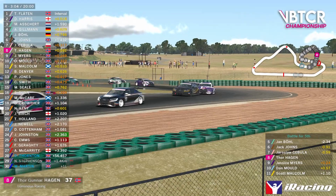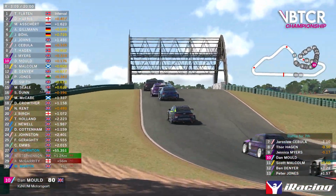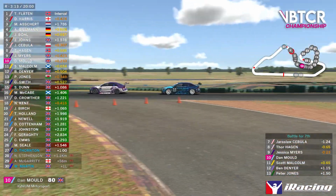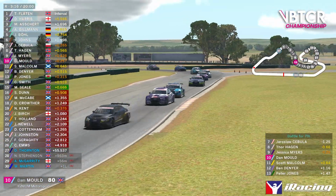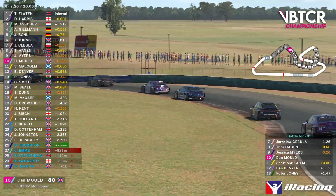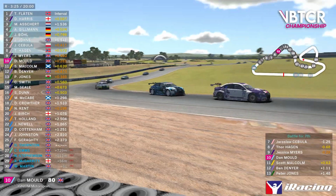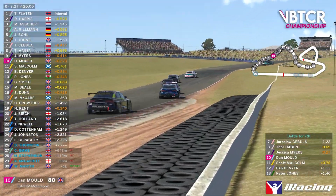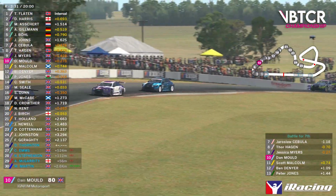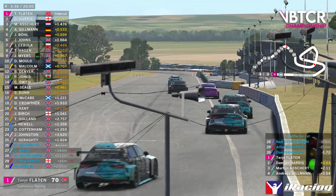And how can Myers hold on to that place with Mould currently swarming all over the back of her as they come across the bridge? Head down through Foster's dip in towards Momo Corner. What can Scott Malcolm do? He's only 6/10 behind Mould. He'd be desperate to catch up onto this train, and he's bringing another gaggle of cars with Denyer and Jones not far behind them. Flarton coming round to complete another lap.